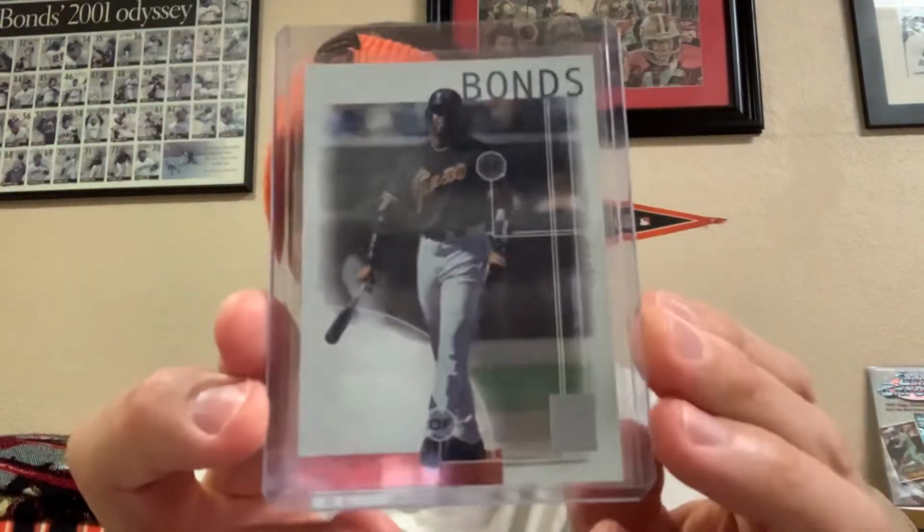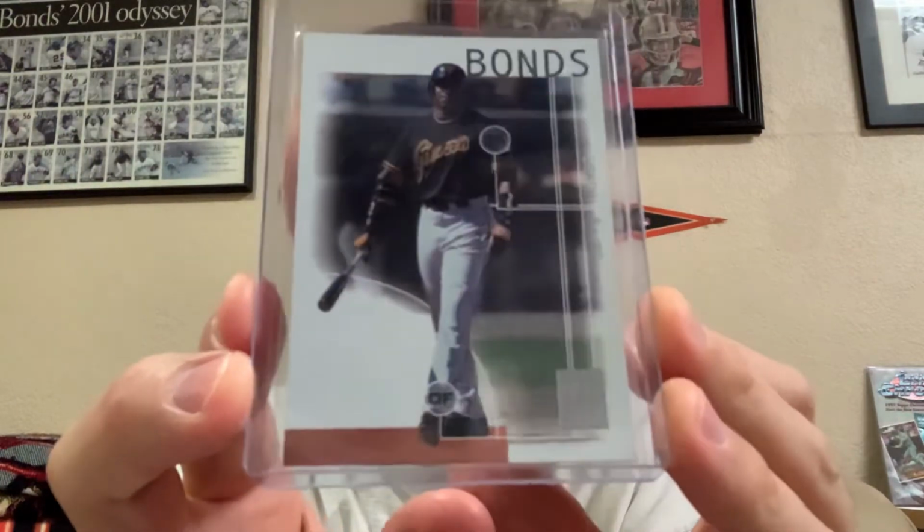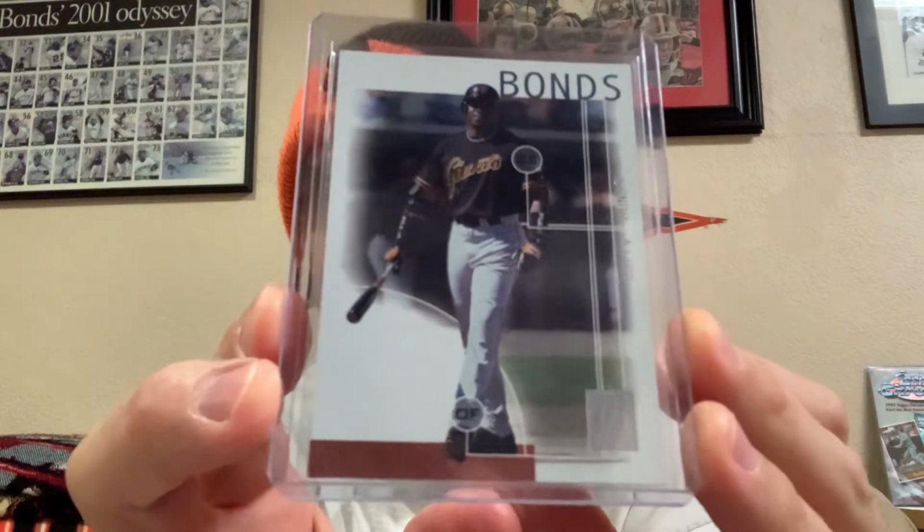This is one of the parallels. This one's numbered to 150. Nice looking card there. You don't see these too often. They don't pop up very often.